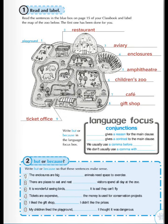Now, write but or because in the language focus box. The word because gives a reason for the main clause. The word but gives a contrast to the main clause. We usually use a comma before but. We don't usually use a comma with because.